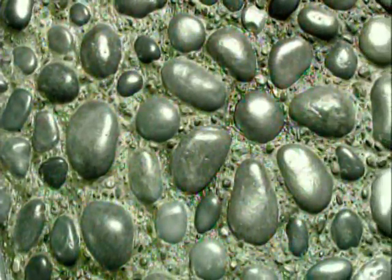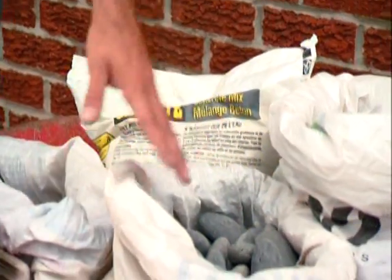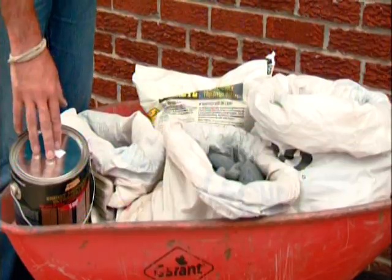Now I'm going to do that by introducing a round mosaic tile. Basically, all you need is concrete to hold the stones in place. You need your tiles, which in this case are the Mexican pebbles that I've already chosen, and then you have your sealer, which is a water base.